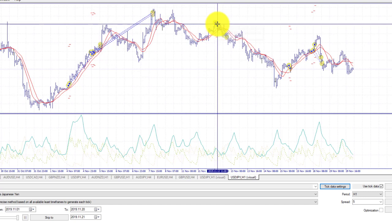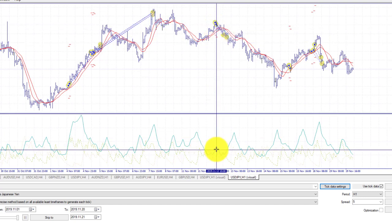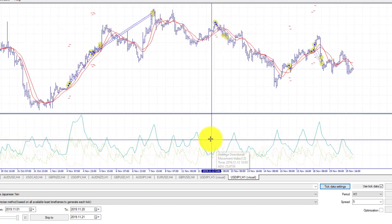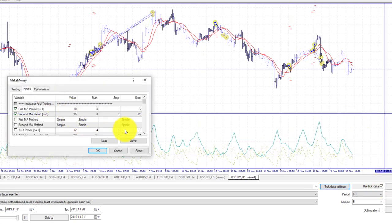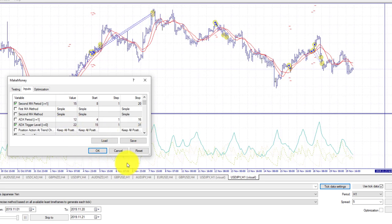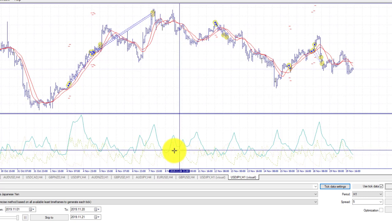And why did we enter those ones? The same thing. It was a high. It wasn't as high as I would have liked. So we go and have a look at what the settings are. Not bad, not bad. Oh, 22 is very low for the ADX. So we put 22 in.